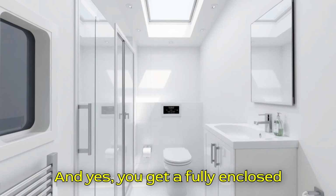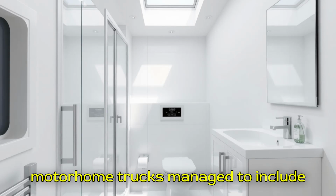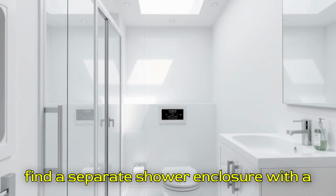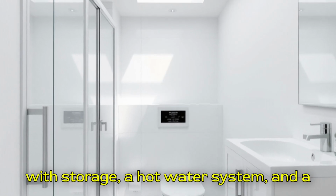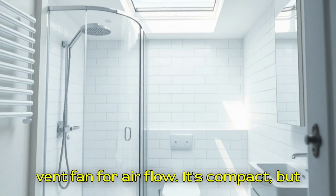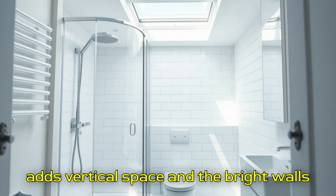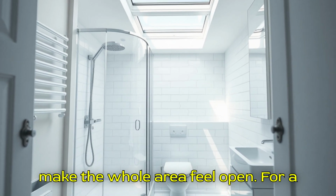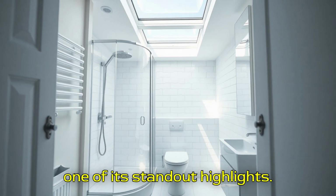And yes, you get a fully enclosed bathroom, something not many compact motorhome trucks manage to include without sacrificing space. Inside, you'll find a separate shower enclosure with a skylight, a flush toilet, a small vanity with storage, a hot water system, and a vent fan for airflow. It's compact, but it doesn't feel cramped. The skylight adds vertical space, and the bright walls make the whole area feel open. For a truck-based motorhome, this bathroom is one of its standout highlights.